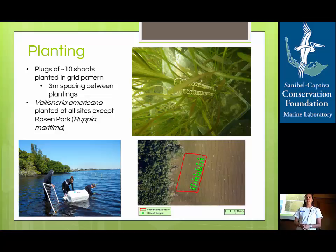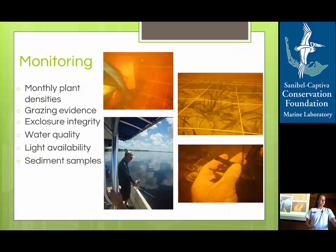We planted tape grass, the freshwater species, at most of the sites, except at Rosen Park, which was the site furthest downriver. At that site we planted Ruppia maritima, a more salt-tolerant species, because at our farthest downstream site during lower flow in the river, the salinity can reach levels too high for the survival of tape grass. So we opted for this more salt-tolerant species. Once we had all of the sites planted, we began our monthly monitoring. Every month we went out to all of the sites and measured the densities of the plants, both inside and outside of the exclosures.